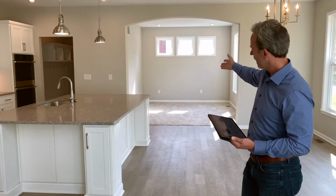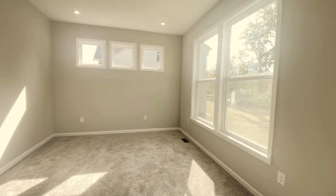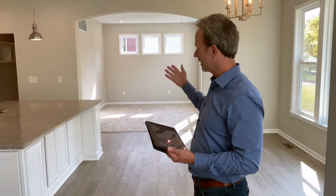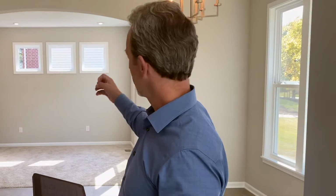Off to the side of the kitchen, we have a flex room, which they have set up as either an office space or a family room type area. I would assume in this case, they have an office in the front, so this would more likely be a family room type space. You could, however, change the flooring and the windows if you like and make it a formal dining room.